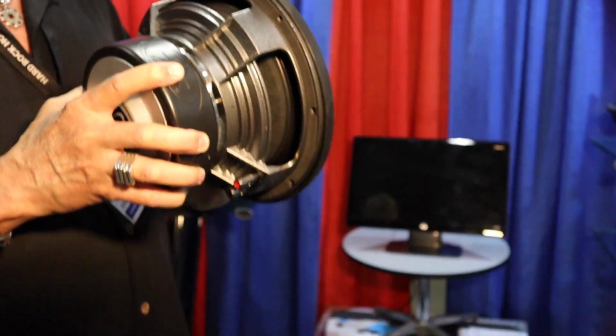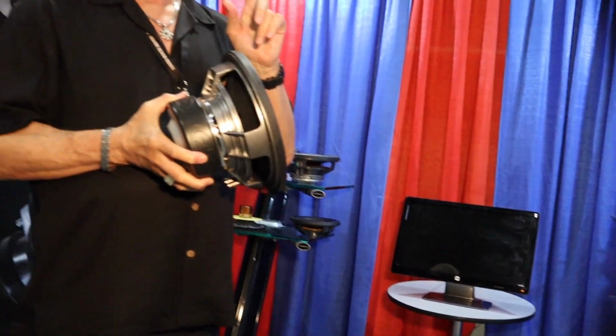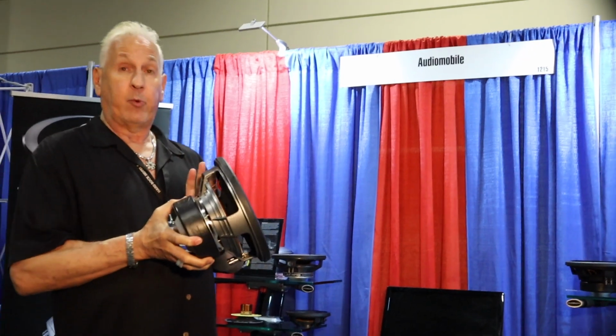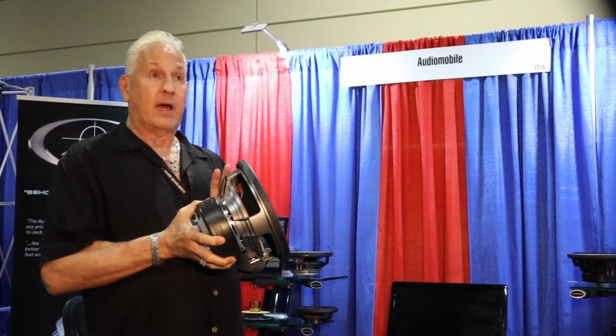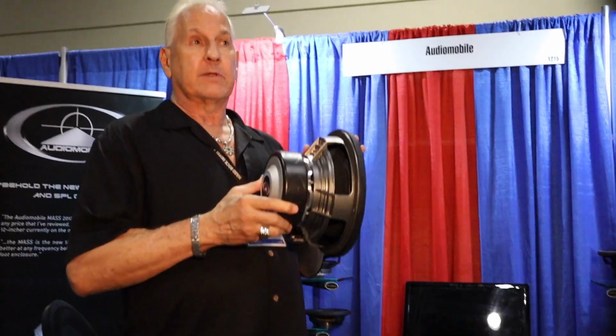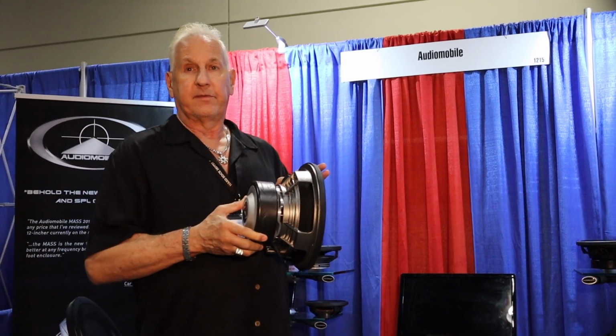This new driver will have a 19mm one-way linear X-max and handle 750 watts RMS. It does all that in a 5.4-inch mounting depth, which is almost unprecedented in this industry, and is a very good value too, because these will typically sell for somewhere between $500 to $550 retail.